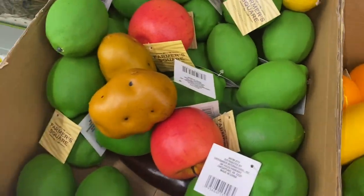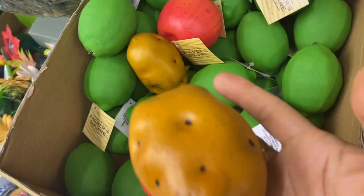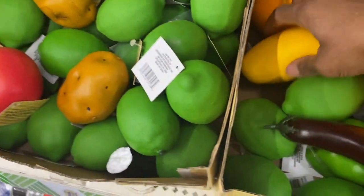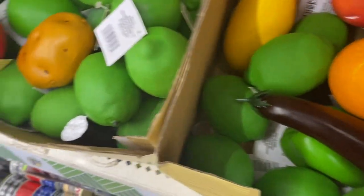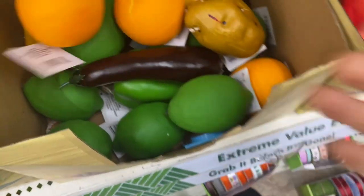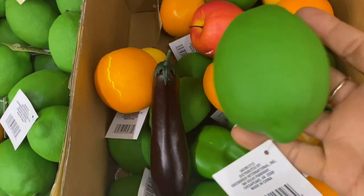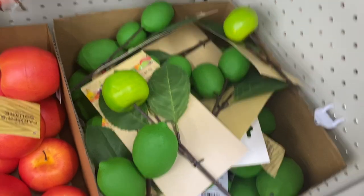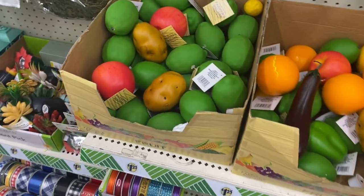These assortments. So how are you gonna pay one for $1.25? It's so expensive. This one is potatoes and apple. Nice. This one is mango. Ooh. Orange. What is this? Lime. Awesome, I love these collections for your DIYs.